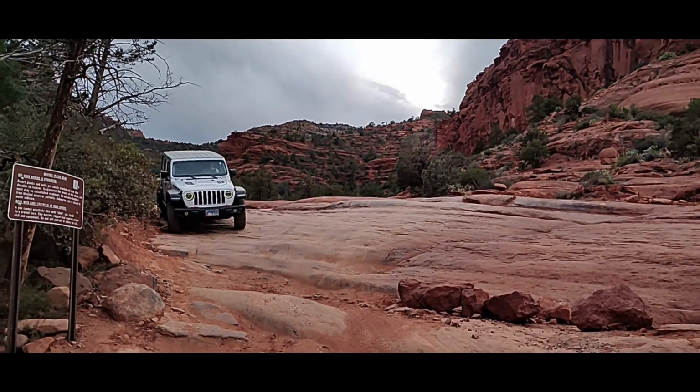So here we are at the end of the road. The parking lot's to our right, and these final little rocky things to climb over mark the end of the trail.